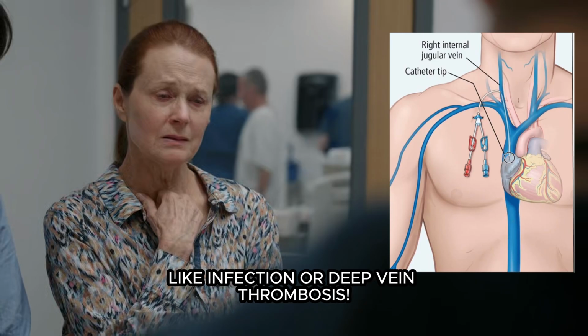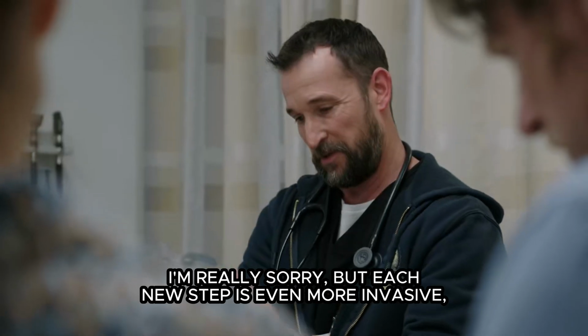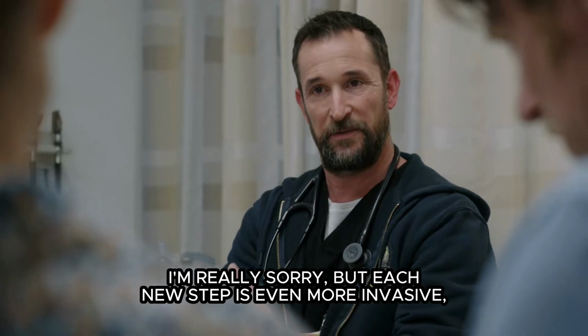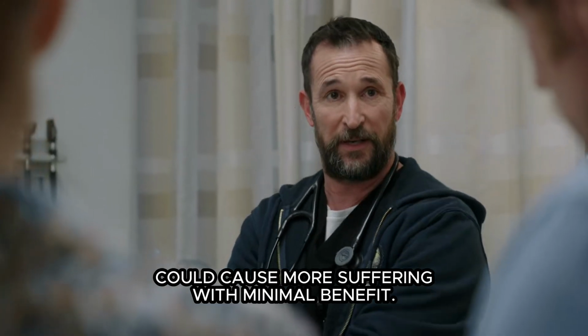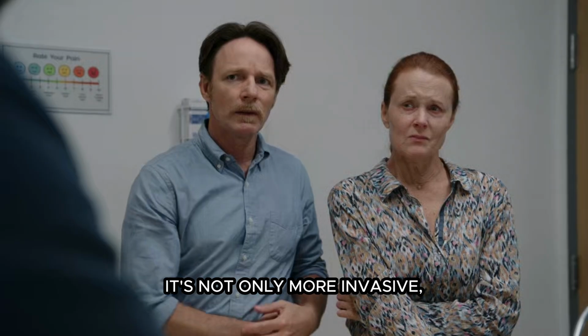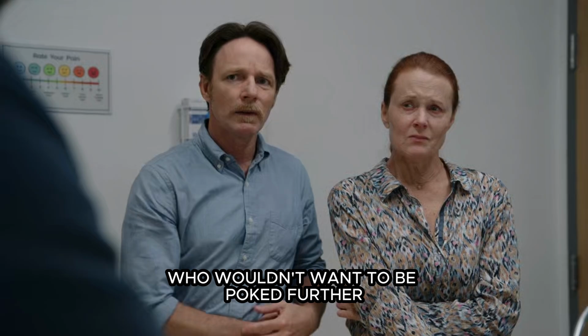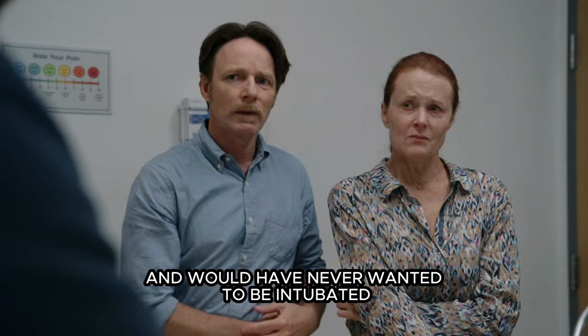Deep vein thrombosis. I'm really sorry, but each new step is even more invasive, could cause more suffering with minimal benefit. It's not only more invasive, it goes against the wish of the patient in question here, who wouldn't want to be poked further and would have never wanted to be intubated in the first place.